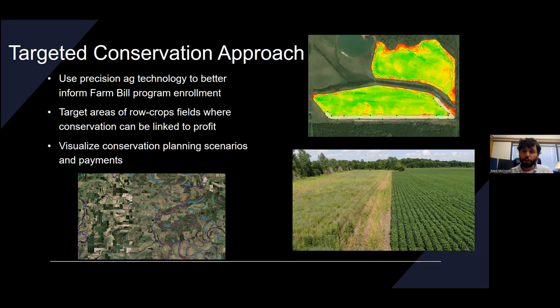So we were like, all right, great. We know these parts of these fields exist. Let's find a way to target these areas that are challenging, either from an environmental standpoint, but often also from an economic standpoint. And let's see if we can create a program that allows farmers to visualize where these different conservation practices might fit on their property and visualize what would happen economically if they were to take that land out of production and enroll it in something that is subsidized under the farm bill.